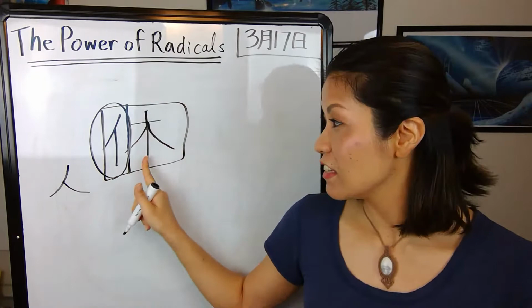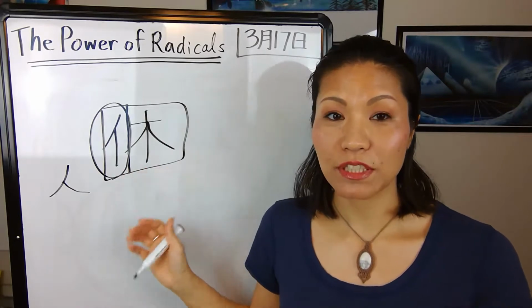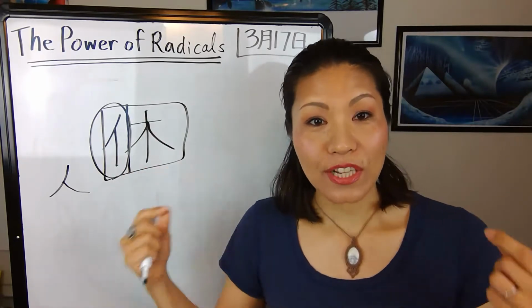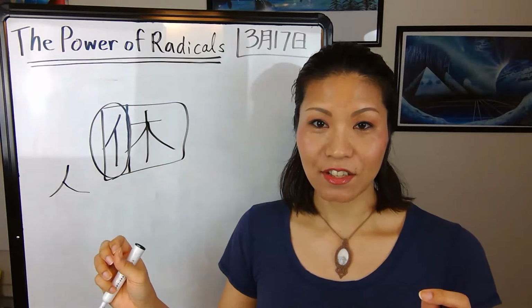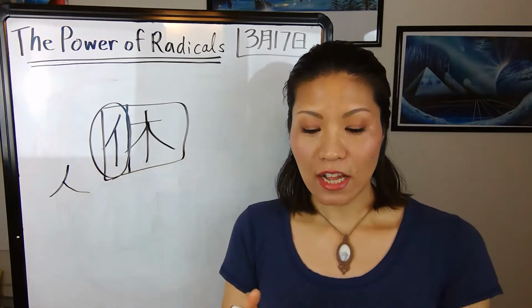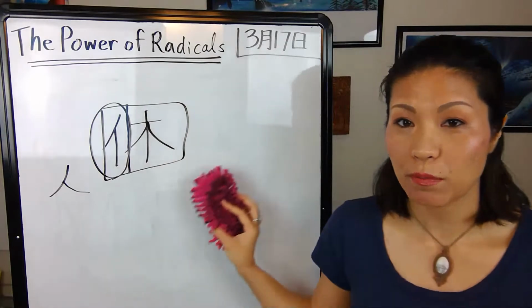Then we have the tree here, right? Like I said, creating the story, this kanji means to rest, yasumu. We create the story out of the kanji: the person next to the tree, resting. So, yasumu. That's how we learn when we study kanji, so that it's easier to memorize.